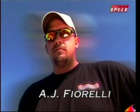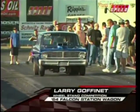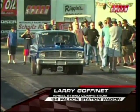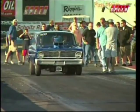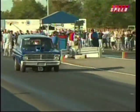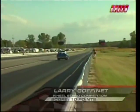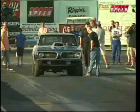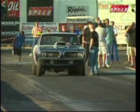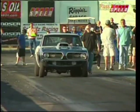That is sweet, man. All right, Larry Goffinet coming up next, and he'll line up alongside A.J. Fiorelli. They're laddered by way of competition, but in honor of safety here, we'll not run them side by side. Good old Ford Falcon wagon, Comet wagon, whatever the case might be for Larry, and he's a little bit soft there. Well, there's not many of those left around, is there? No, not at all. In fact, that was the old panel sedan delivery right there.